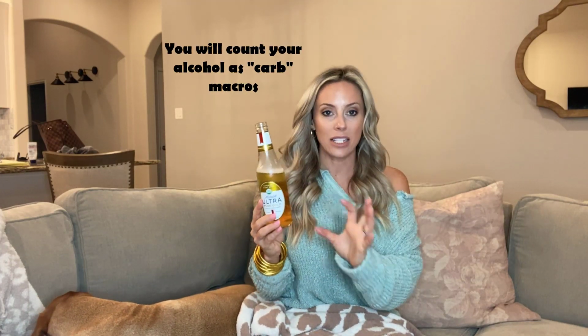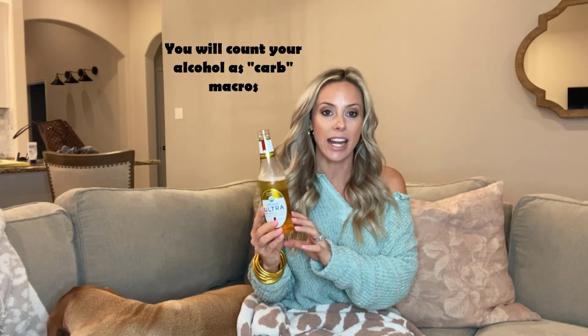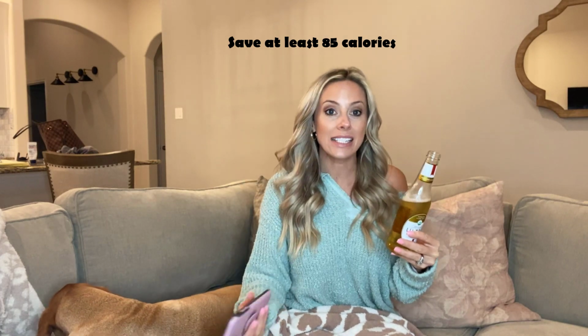So how do I know how many carbs I would want to save? So in this particular drink, it says there's 85 calories. So what I would do if I'm like, you know what, I'm going to go out with my friends tonight, I'm going to have 2 or 3 beers, I would save 85, I would save at least that many calories.